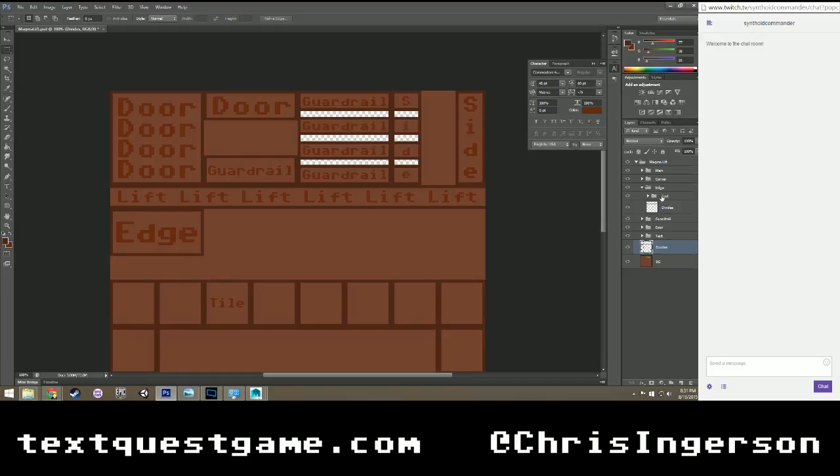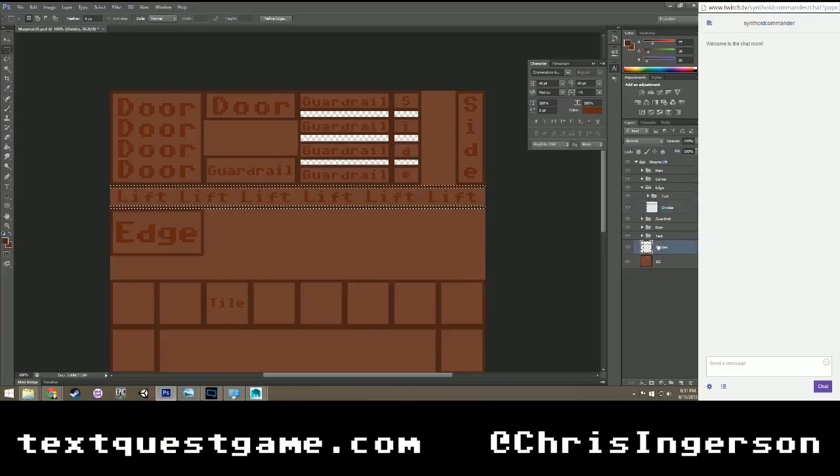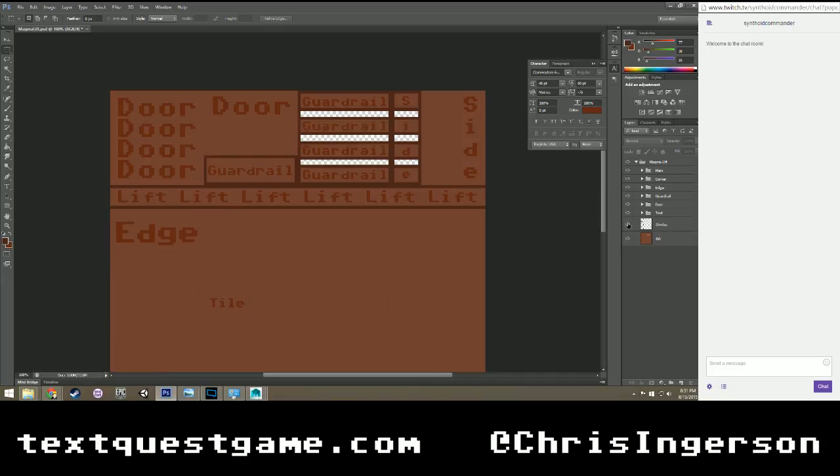So let's go to edge, divides, load selection, okay. Go back to divides, delete. Okay, so now if we toggle off guardrail or edge, should be fine. Let's go here, load selection. Okay, go back to divides, delete. So if I turn off view, you should be fine. Okay, good. So now that just means that I'm slowly getting rid of this giant divides object.